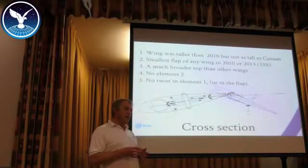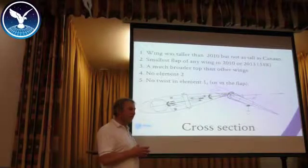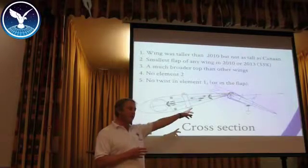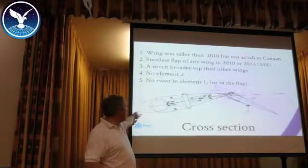And we were slightly unsure about how much difference that would make. But in the end, we were the fastest non-foiled boat upwind, and we were about the same as other boats going downwind. So we haven't lost anything through having a smaller flap, but we gained by having a cleaner wing going upwind.